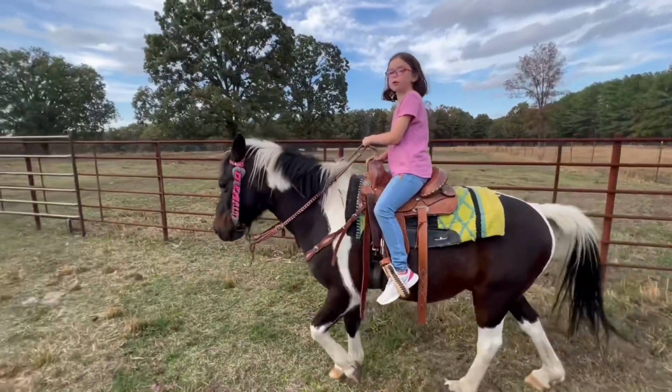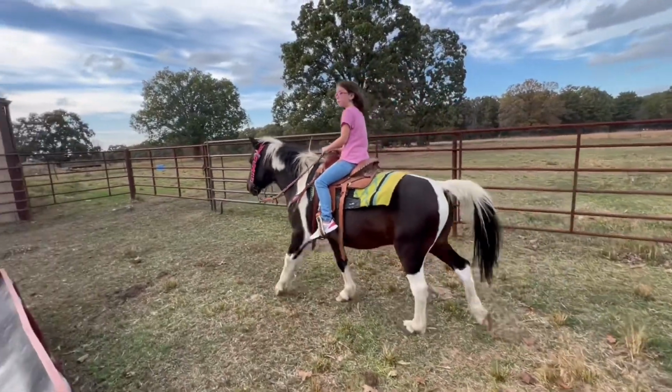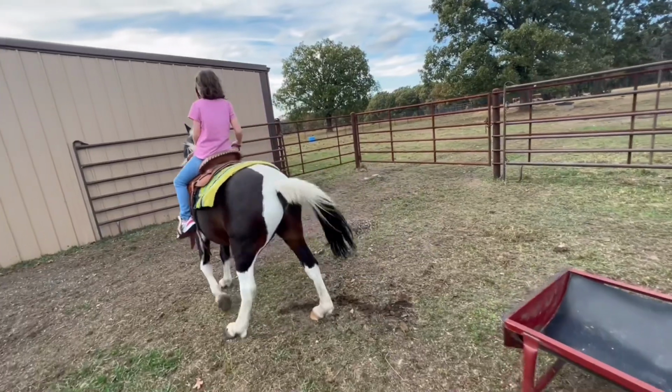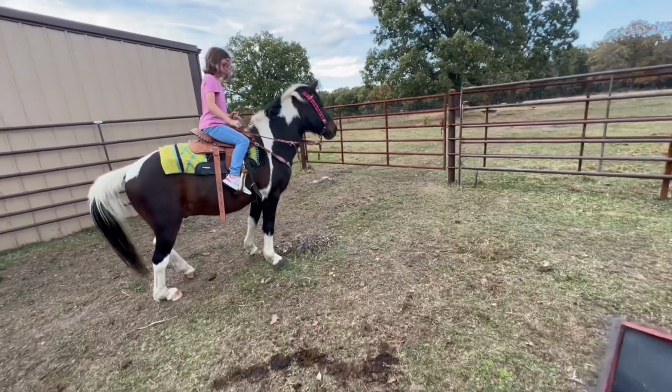Now I want you to turn him and make him go the other way. Yep, turn. Because he's been walking the same direction. I want you to turn right now and go the other way. There you go. I'm not comfortable. Turn, there you go. Turn, turn. There you go. Now go all the way to the end. Nope, don't act silly. Keep going.